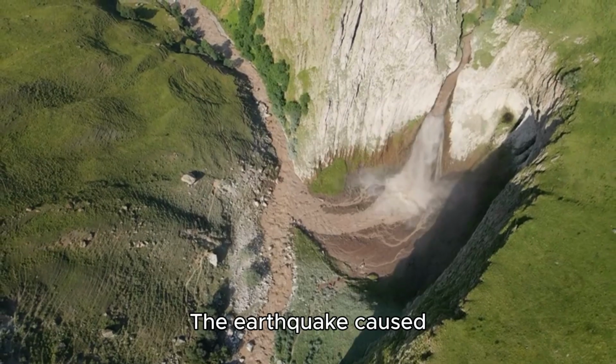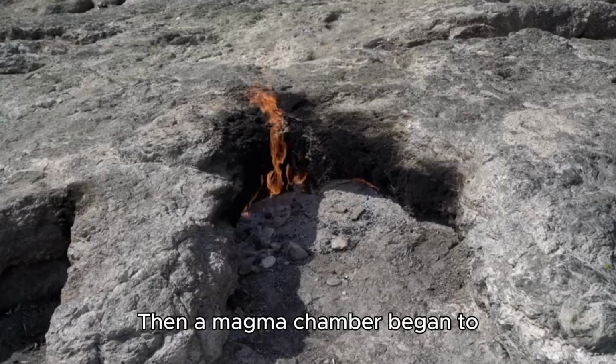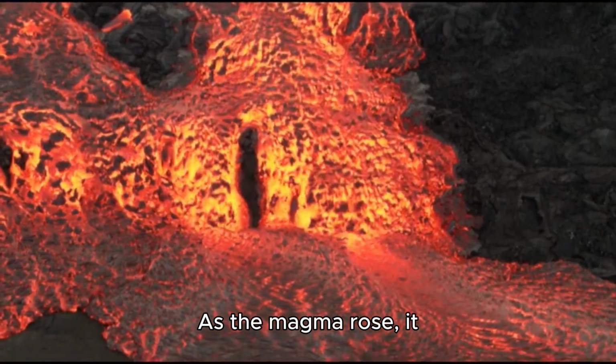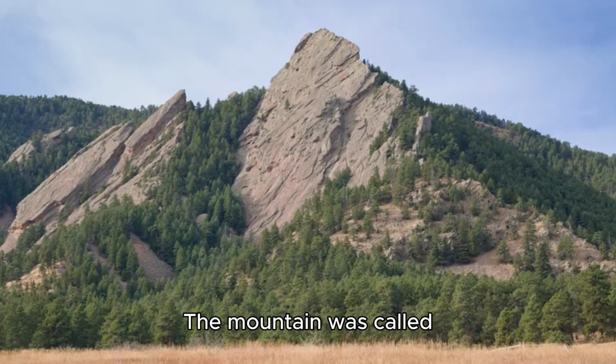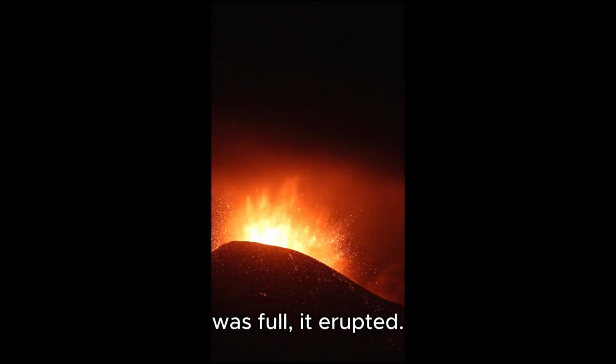The earthquake caused the magma chamber to collapse, leading to a massive landslide. Then a magma chamber began to fill in the resulting hole. As the magma rose, it created a new mountain. The mountain was called the Lava Creek Dome, and when the magma chamber was full, it erupted.